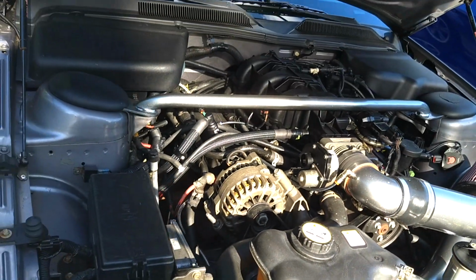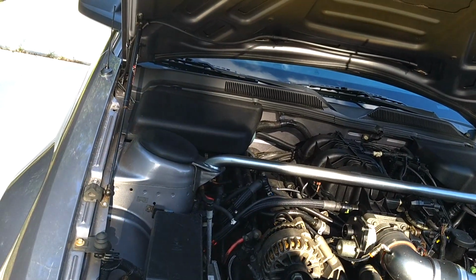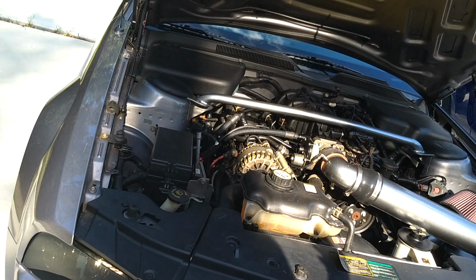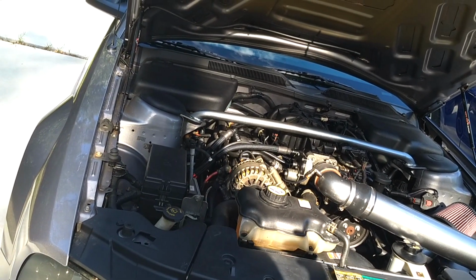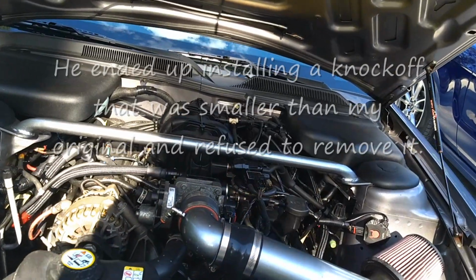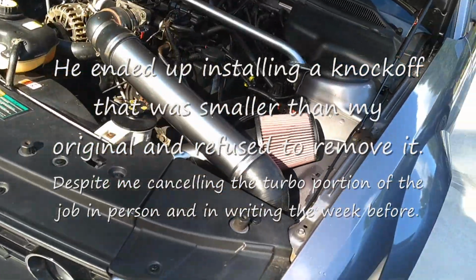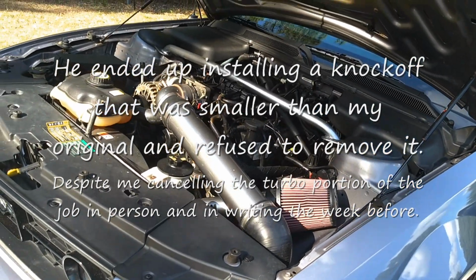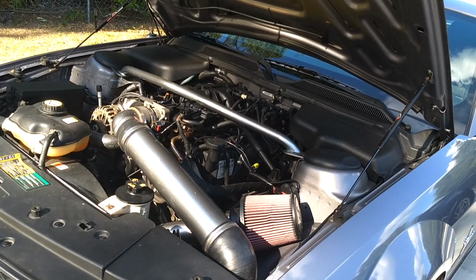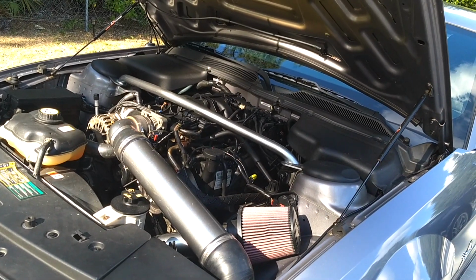So anyway, it took almost 4 months for him to do a job that should have taken about 3 or 4 days, including part of my request, which was for him to either rebuild my existing turbo or to replace it. And I was supposed to get either a Turbonetics or a Garrett replacement. And I wanted it spec'd to get, I guess, equivalent to a stage 5, which is pretty much the maximum you can do to a T3, T4 hybrid.